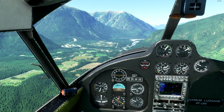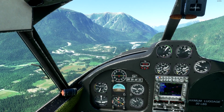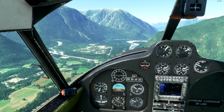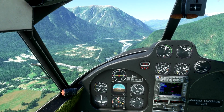Now, if you're like me and you're a bush pilot who enjoys flying things like float planes and tundra tires, are you going to drop $30 on this? I'd say yeah, you probably are. Because it's the kind of plane you want to fly, and we haven't got a ton of options. So unfortunately, we are a captive market for this sort of thing.